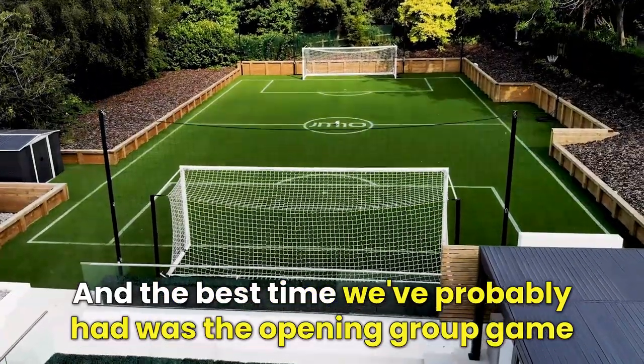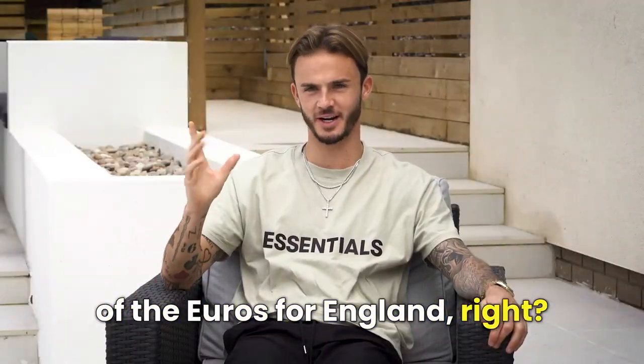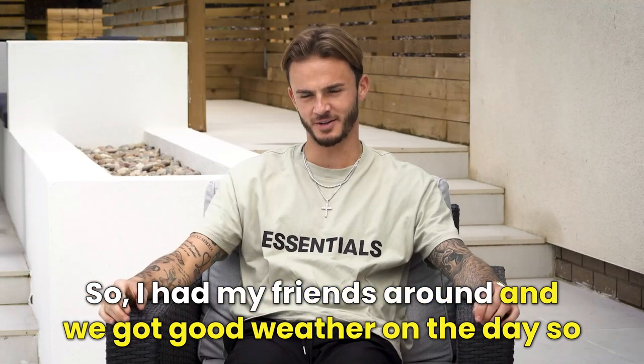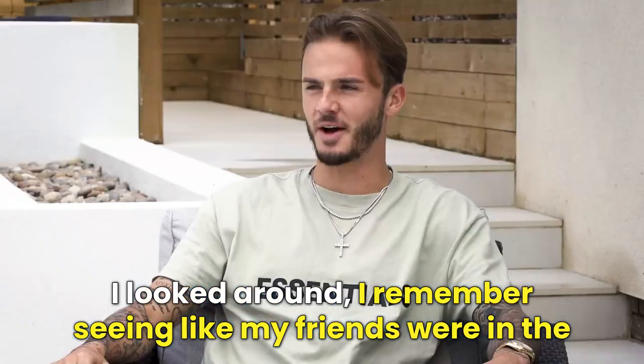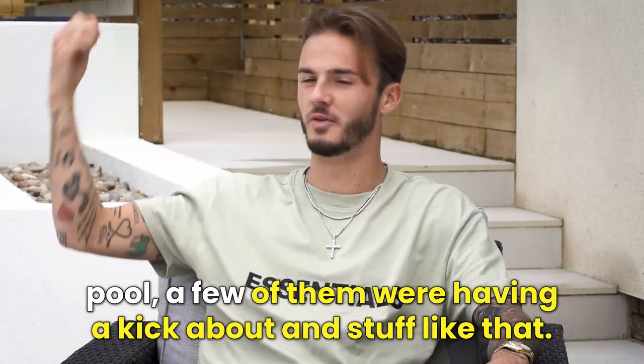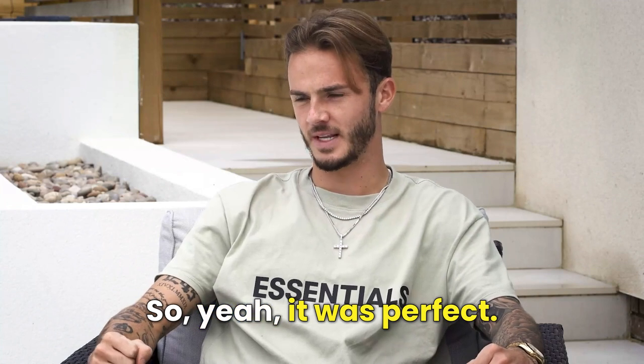And the best time we've probably had was the opening group game of the Euros for England. I had my friends around, and we got good weather on the day, so we could use the barbecue area. I looked around, and I remember seeing my friends were in the pool, a few of them were having a kickabout, and I thought, that's exactly why I got it done. So yeah, it was perfect.